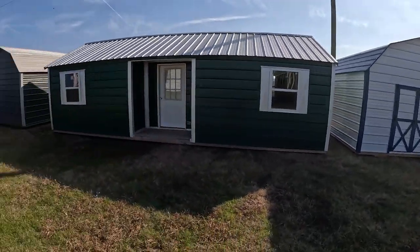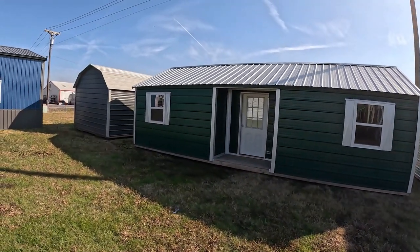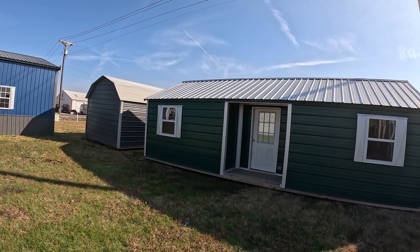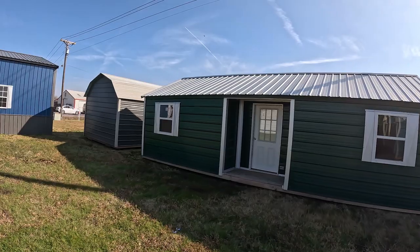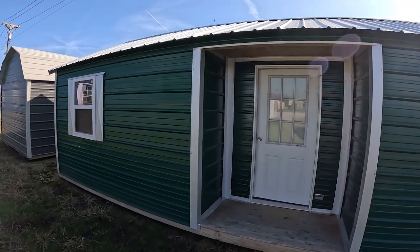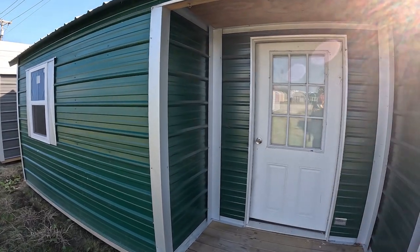And I got a text message saying that a repo had just been brought in. And here's what it looks like. And I said, that is what I want. It's green, so it kind of blends into the environment. It's got a covered porch, so if it's raining, you don't get wet going in and out.